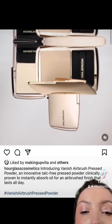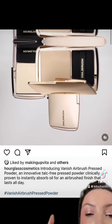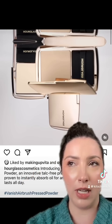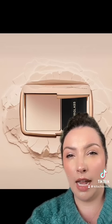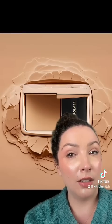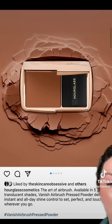Something a little bit more boring and safe is a new powder from Hourglass. This is the Vanish Airbrush Pressed Powder, and it's a talc-free powder designed to absorb oil and airbrush, and it's supposed to help your makeup last all day. It does come in only a few shades. There's a light cooler tone shade, a light warmer tone shade, a slightly deeper warm tone shade, a tan shade, and only one deep shade. So there you go.